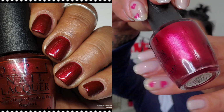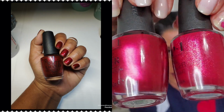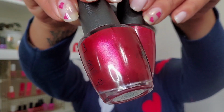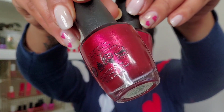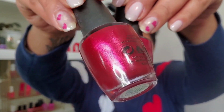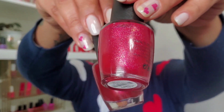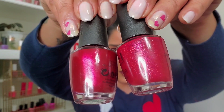This is a red shimmer, so different from I'm Really an Actress. The particles are larger, to where I'm Not Really a Waitress ends up looking a little bit more like a foil gift wrap on the nails. For me, this is one that I like to bring out during the holiday time, like Christmas time. And then I'm Really an Actress, so you can see the difference between the two.